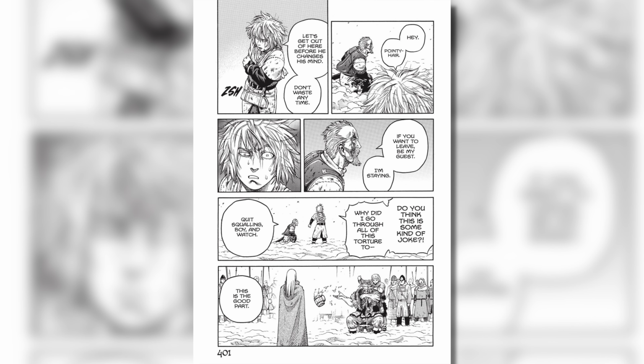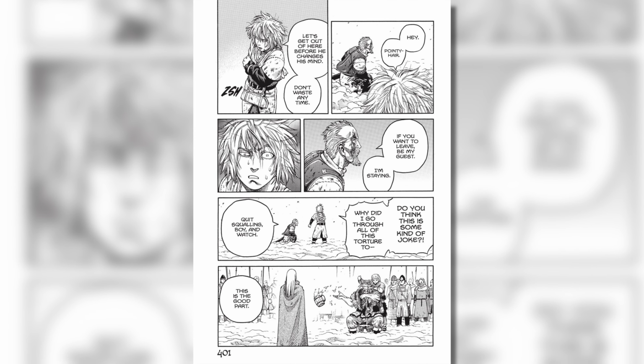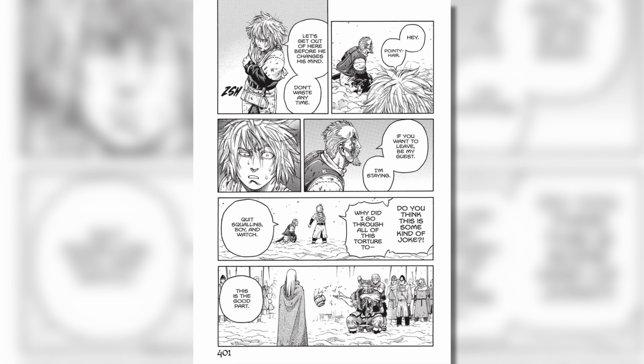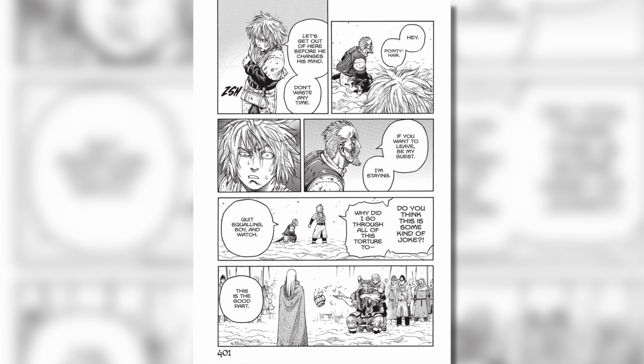I fear and respect you. It's a very confusing experience. Thorfinn tries to leave with Aslan, but Aslan refuses, saying, if you want to leave, be my guest, but I'm staying. Thorfinn says, do you think this is some kind of joke? Why did I go through all this torture to quit? Squalling boy, and watch. Aslan knows what's coming. This is the good part.